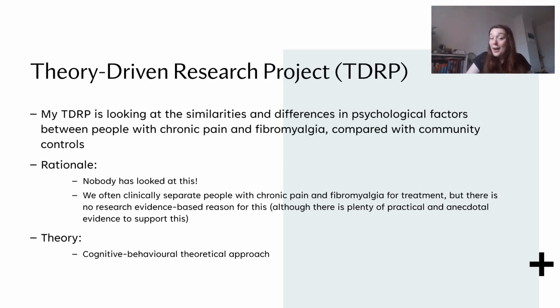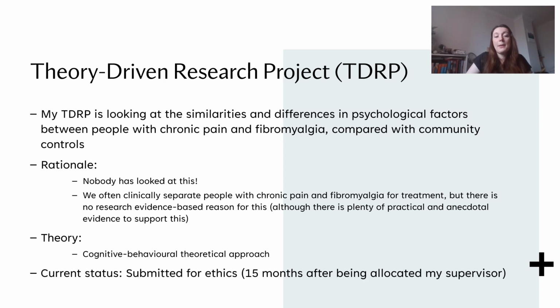Theory-wise, we're looking at a cognitive behavioural theoretical approach, and the current status is that I'm waiting for my ethics to come through at the moment, hopefully. Aiming to submit in April 2024.